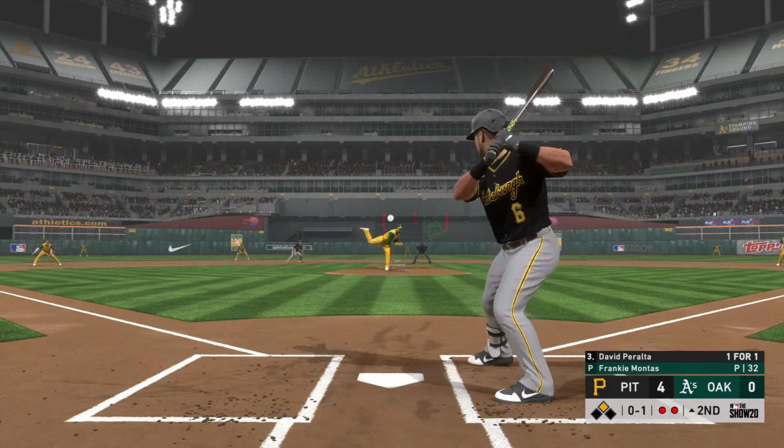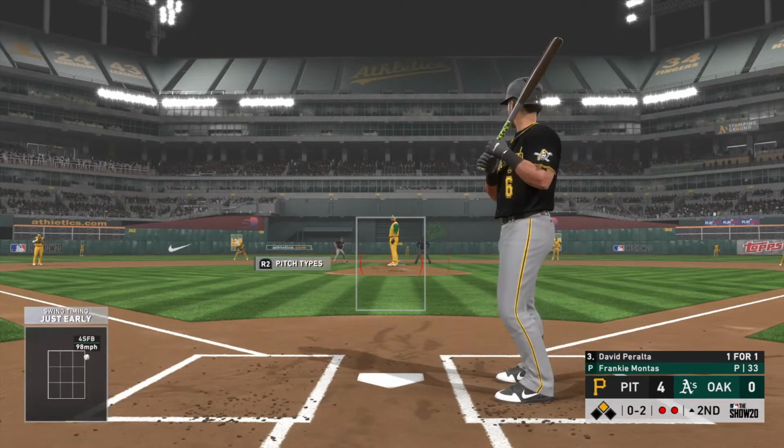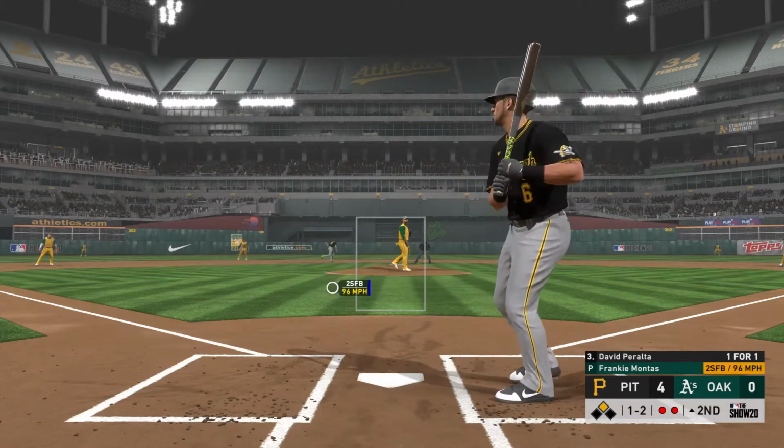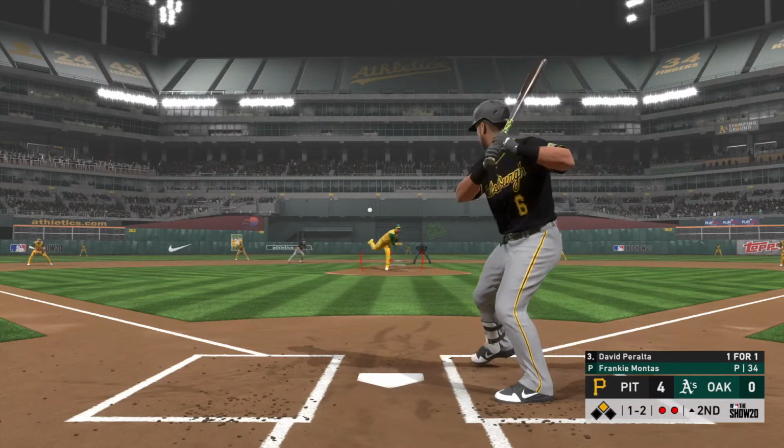Ready with the 0-1 pitch. Think he held up in time, but that becomes moot as it's a called strike 2. A ball and 2 strikes. 34 pitches for him through an inning and 2/3 right now. That's not terrible, but it's a lot higher than he'd like.